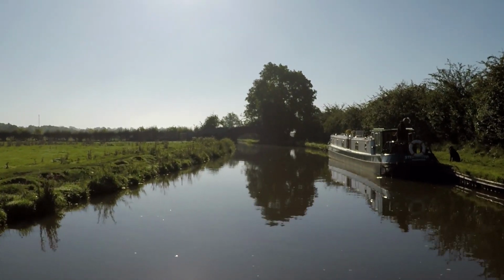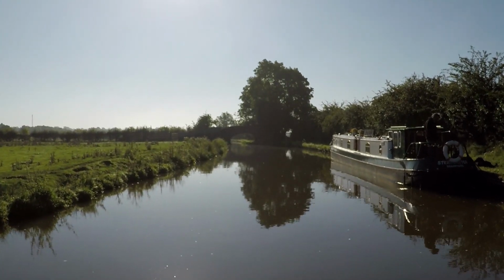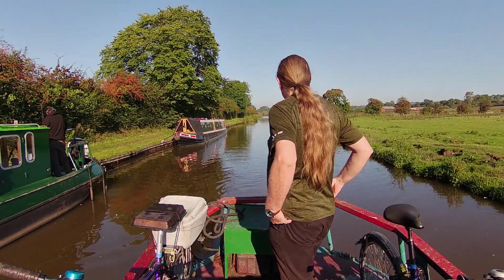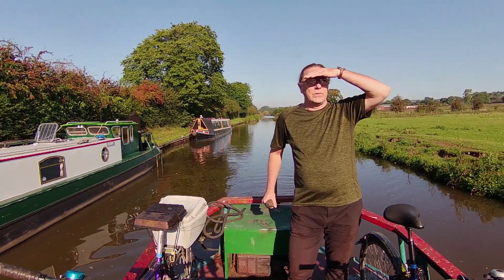Today we're on the Trent and Mersey Canal near Aston Marina, and that's Bridge 89 just up ahead. As you can see, it's a very bright and sunny morning. The sun is right in my eyes and it's going to affect the video quality a bit. Can't do much about that, I'm afraid.